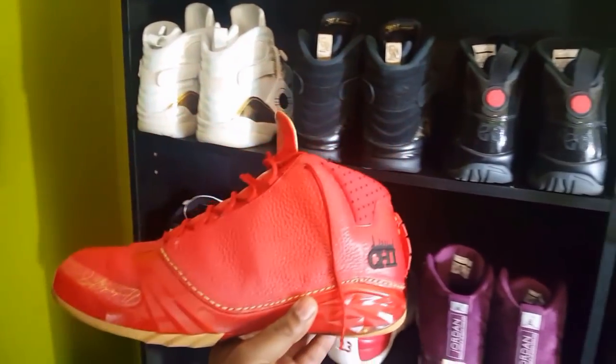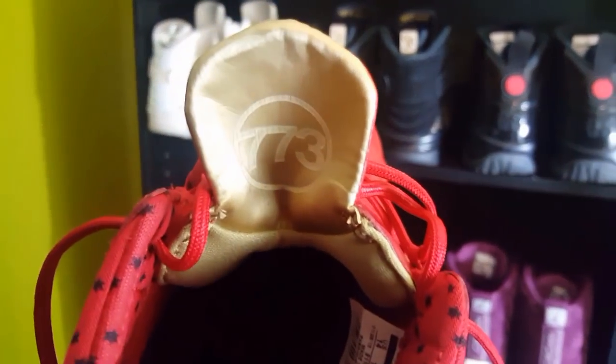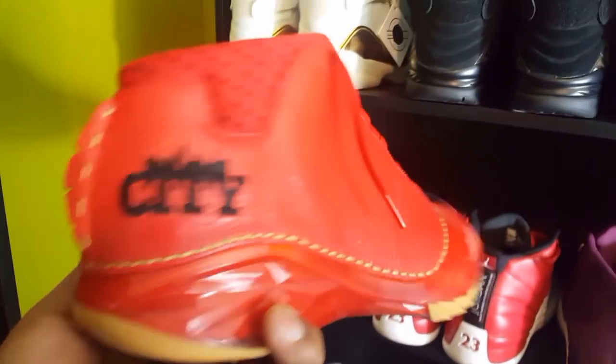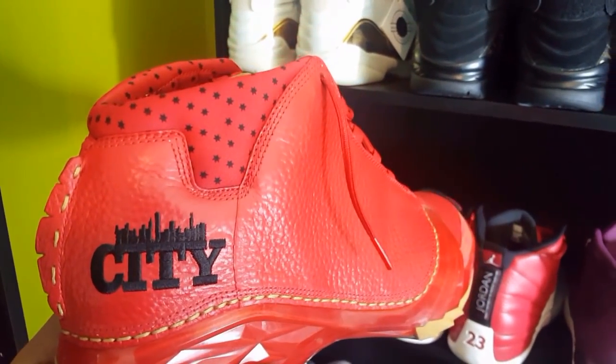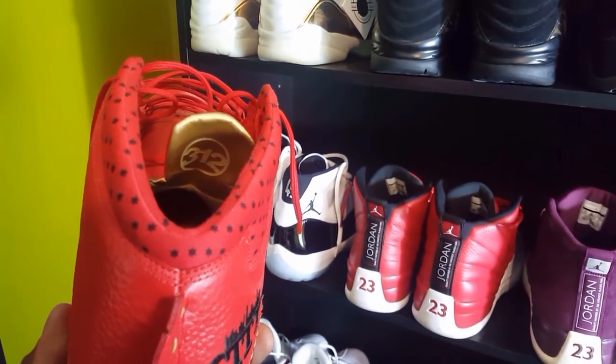The 23 Chicagos, man. The Shy Cities. Got their area code in the back of that thing. I think a different one than the other one. I'm not sure. I think it is. Let me see. Anyway, it says Shy on that shoe. On this shoe, it says City with the picture of Chicago City. You got the markings of the flag, Chicago flag, and it does say 312 behind that tongue.